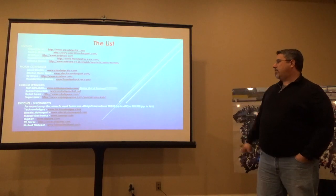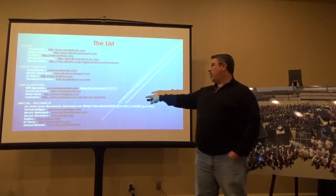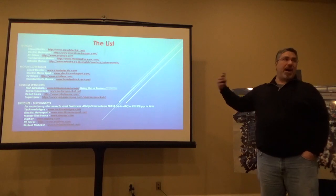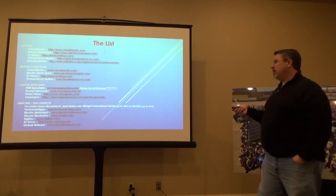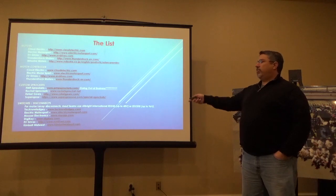Switches and disconnects, I think. What's really important is the Albright International ED250s and the ED250Bs. My personal opinion is, through the push button on and off, these are the best disconnects to use. And then switches, you can look through there, you can get stuff from all over the place.